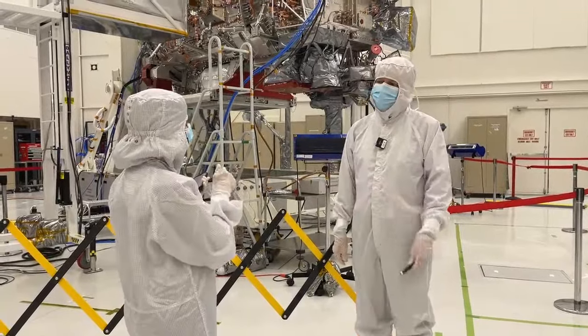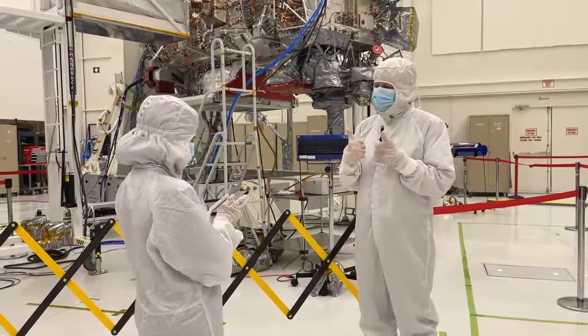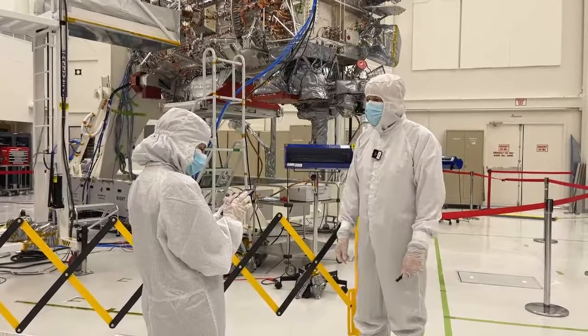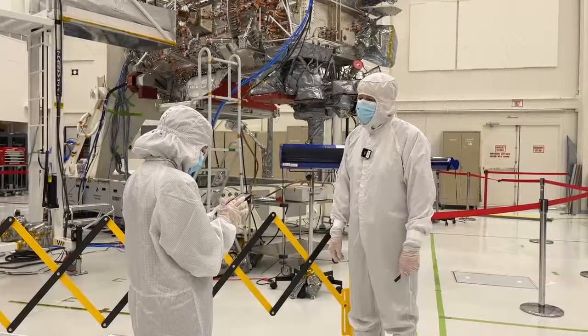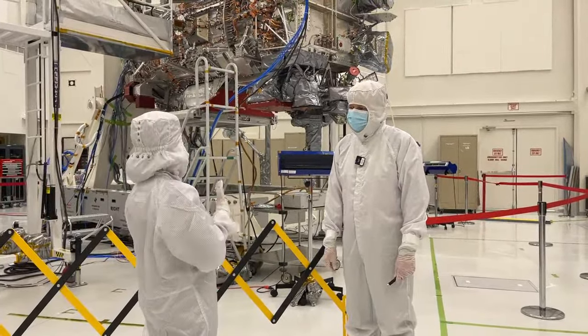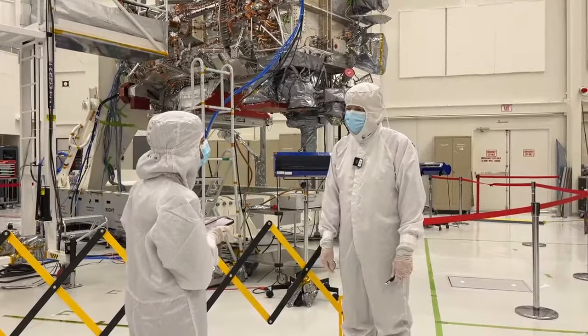And seeing that it's back in here, I assume it passed the test? Everything went great, yes. All right, great. And then we have another question. Jacob's mom on YouTube wants to know, what is the most challenging part about assembling Europa Clipper? We touched on this before, but we have people tuning in again.